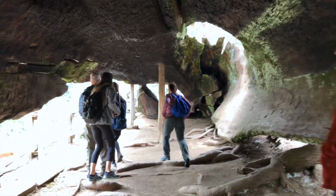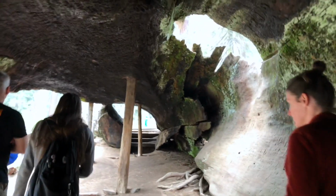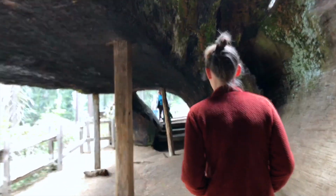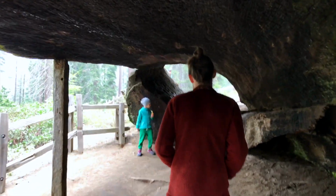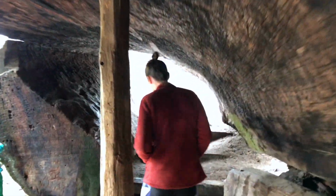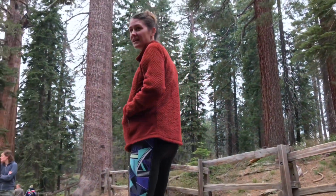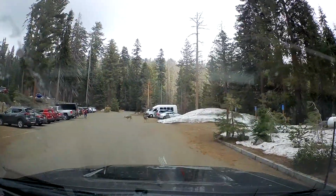Yeah, I think they look across the parking lot. That is cool. That was really cool. Really neat. It looks kind of rough. We're just looking at it.